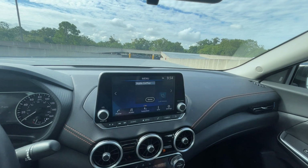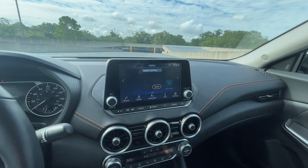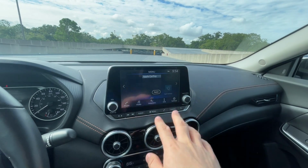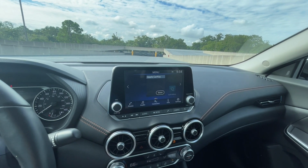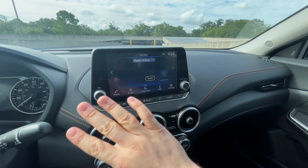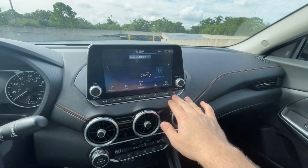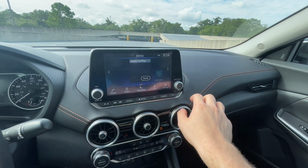I wish Nissan would do something about that. They've probably had to use the same screen supplier for a few years now. I'm hoping that eventually sorts itself out. But we do have a nice volume knob and a tuning knob on the other side. So again, super easy to use. I like that they have lots of physical controls. Also some shortcut menus down here that are mimicked here on the screen.